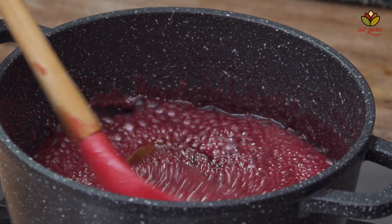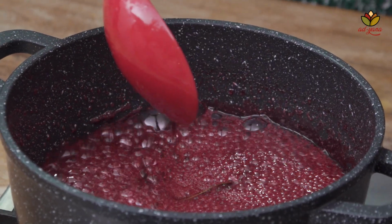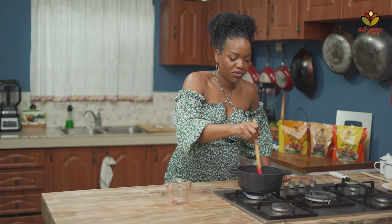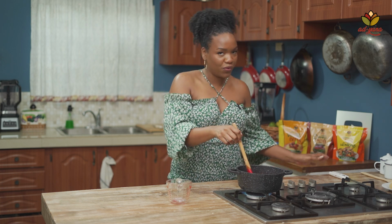This is kind of the consistency that we wanted, because when it starts to cool down, it will thicken up a little more. Again, we are making a Veggie Bites Christmas platter with Adyana Foods and eatahfood, yeah?